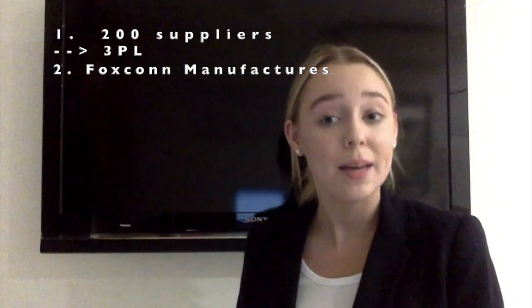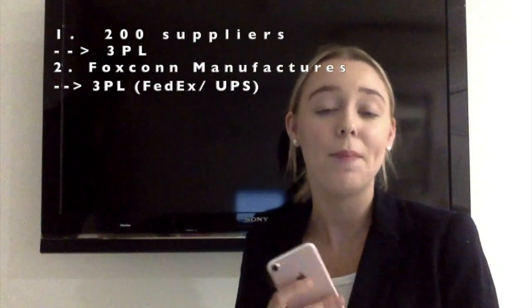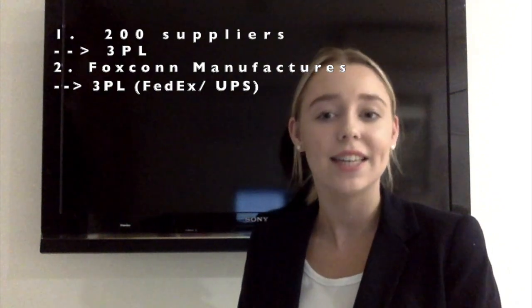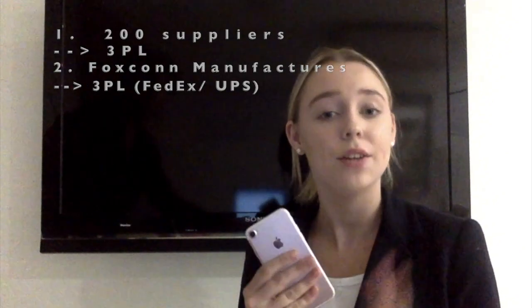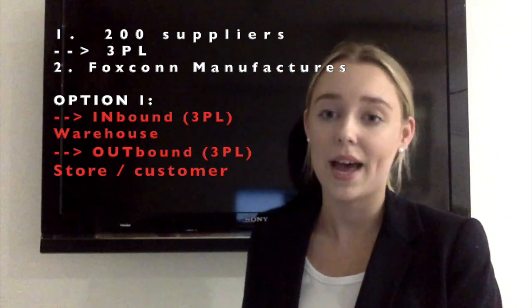Now your iPhone or EarPods are placed in their white box and are ready to be carried by the third-party logistics providers, FedEx and UPS. And conveniently, the products are carried less than a kilometre away to a newly built customs facility. At this point, your product can take two routes: inbound transport via air freight to a warehouse.